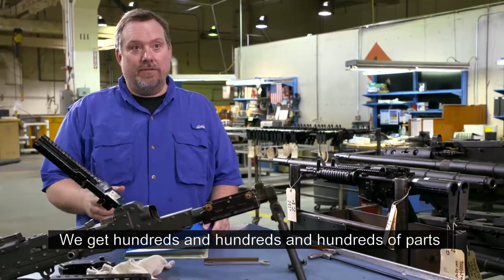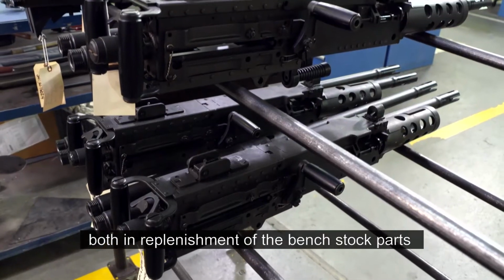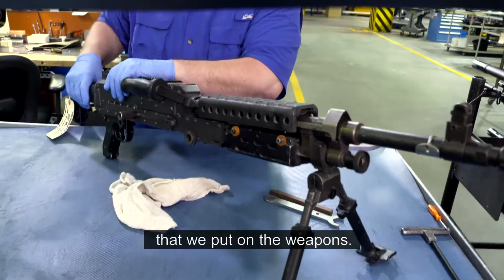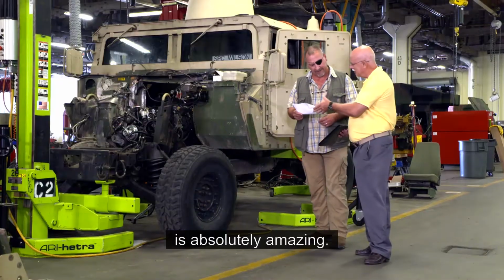We get hundreds and hundreds of parts a week from them that gets used on these guns, both in the replenishment of the bench stock parts and through the shop stock parts we get from supply that we put on the weapons. Partnership between the LRC and our DLA rep is absolutely amazing.